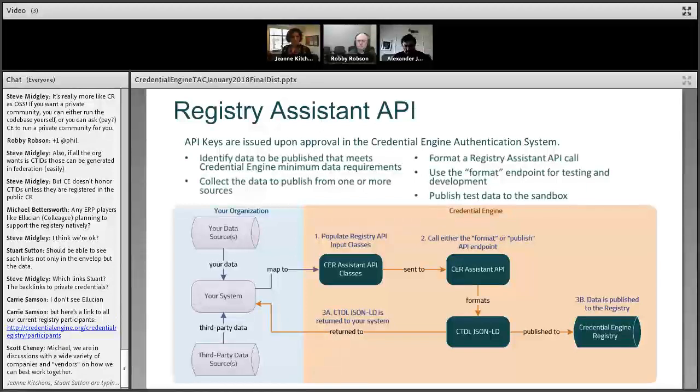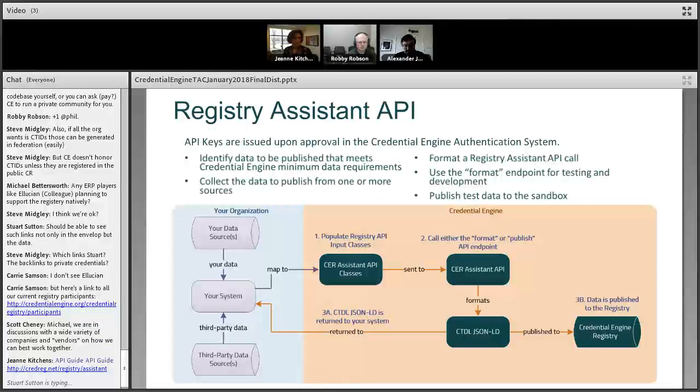Format, as the name implies, will just take the data, map it to, for lack of a better term, real CTDL, and then send that data back to you in a JSON-LD format. And what you can do with that, aside from just using it for testing and development, which would be maybe the main purpose of it, is get an idea of what your data looks like in CTDL. So if you're perhaps developing a process to output data in CTDL directly for your website, you can use that to compare against, or you can put the results of those API transactions on your website directly, or you can cache them and do it that way if that makes sense.